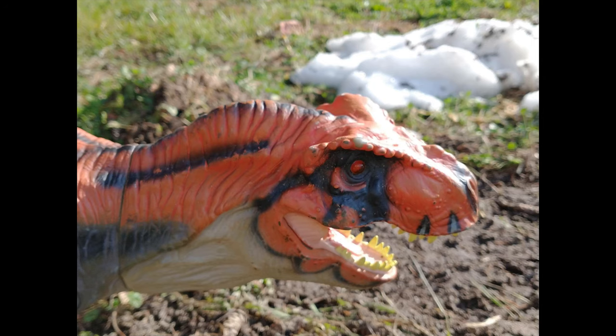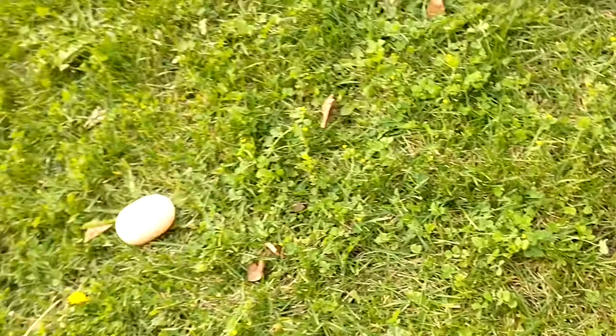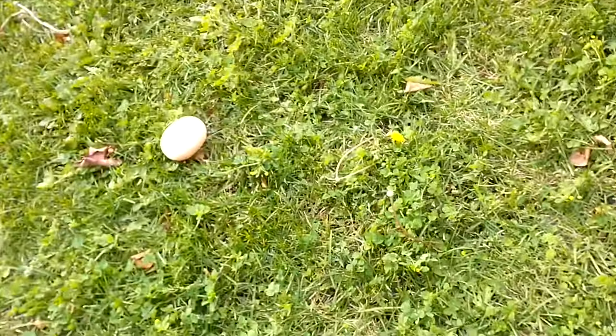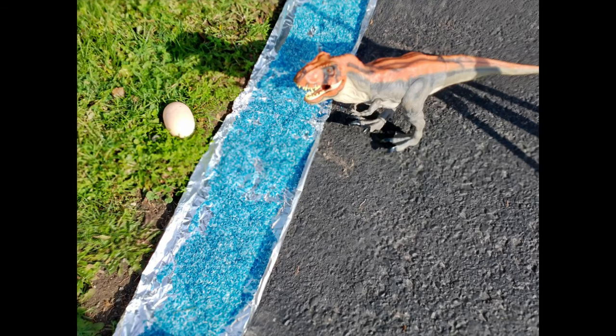So Trexy was out practicing his roars when he saw, with his really good eyesight, the egg come tumbling down the hill. "Well, I think I'm going to go chase that egg," said T-Rex Trexy, and off he ran. But he stopped just before the river, because he remembered his mom and dad had said, "T-Rex, never, never, never go into the river. It's not safe, and you need an adult to make sure you're safe."